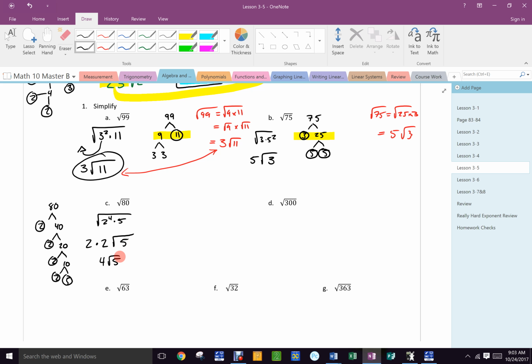If you're happy with that, you can stop listening right now. If you want to know a quicker way to do it that will help you out when the questions get longer, pay attention right now. The middle of the roadway: 80 is 4 and 20. I'm not going to break 4 down. Why? Because it's a perfect square already, isn't it? 20 breaks down into 4 and 5, right? So isn't the root of 80 also 4 squared times 5?